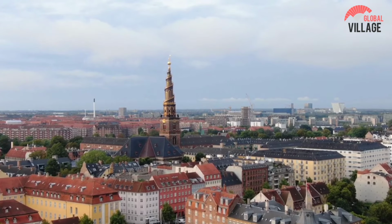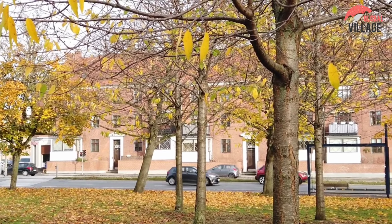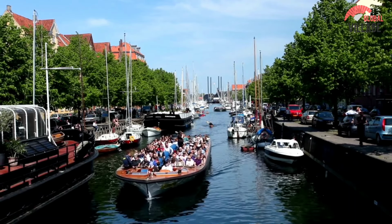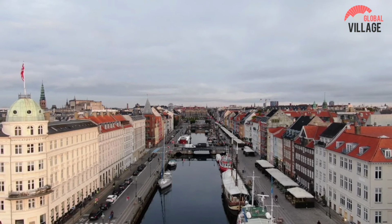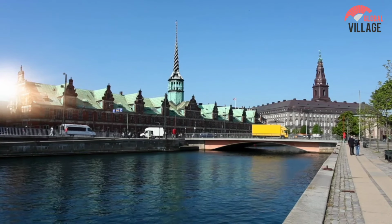Arguably Scandinavia's most relaxed capital city, Copenhagen has a distinctly European feel, a friendly street life, and unique cafe culture that will make you want to return time and time again. The city is perfect for wandering through at your leisure, or alternatively, make like a local and hop on a bike, the preferred mode of transport for many. Let's explore the best places to visit in Copenhagen.